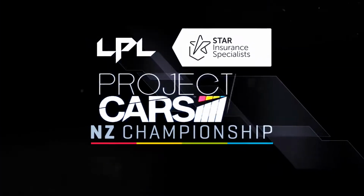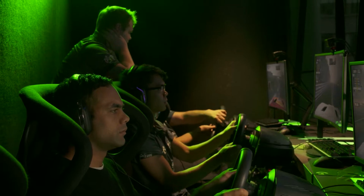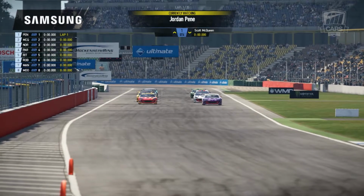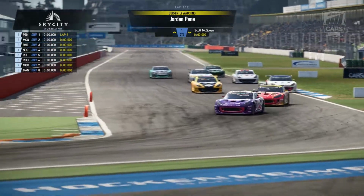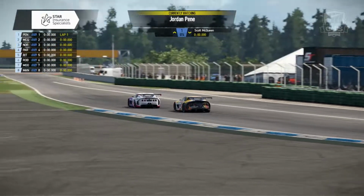The Project Cars 2 New Zealand Championship is accelerating into its 4th week. We're off to Hockenheim and Nordschleife. Straight away, the tournament leader Penne established himself once again by qualifying on pole, with challenger Scott McQueen following very close behind. Penne's going to take the hole shot into the first corner. Watch him behind. It's a super tight, narrowing first turn, so there might be a little bit of carnage behind.